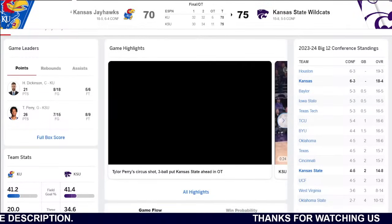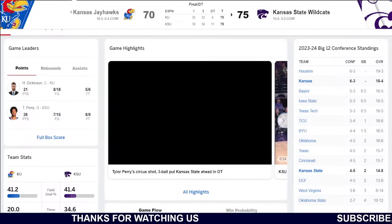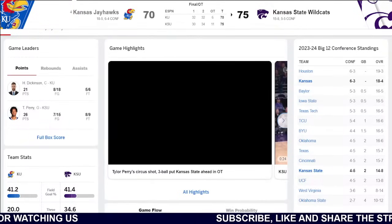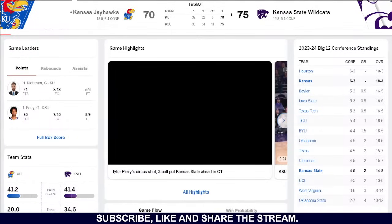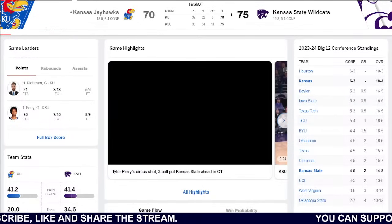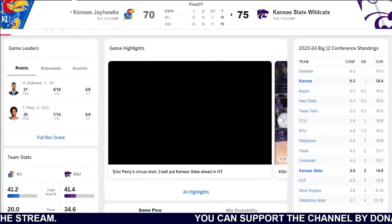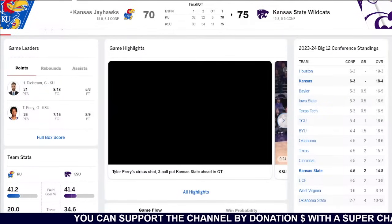Kansas State outscored KU 11-6 in the overtime, busting a 64-64 tie. An incredible game. Tyler Perry, 26, 19 for Cam Carter. Arthur Kaluma had 13. The Jayhawks got 21 from Dickinson and 15 from Harris and McCullough and 13 from KJ Adams. But it's the Wildcats who win 75-70. Our postgame show next on the K-State Sports Network from Learfield.